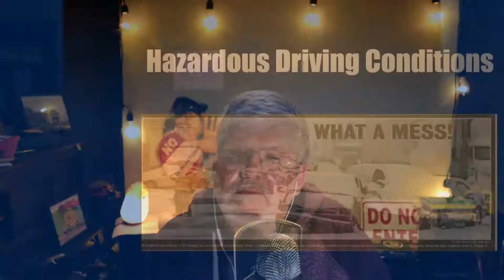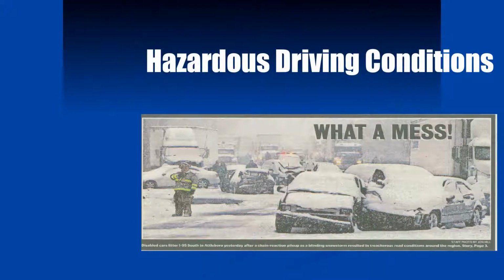driving in bad weather. "What a mess." This is actually a picture taken from the Boston Herald probably about 8 years ago. And what struck me from this picture, and this is probably something that if we were to watch the morning news today, they probably had images like this on the news. We could probably see it in the newspaper tonight or tomorrow morning. And the thing that should cross your mind is, why did this happen? Did it have to happen?